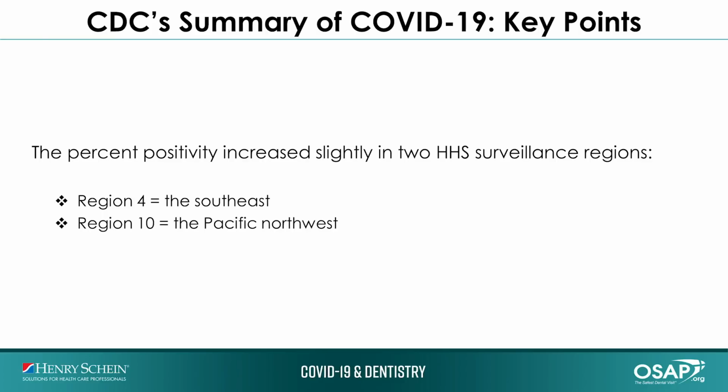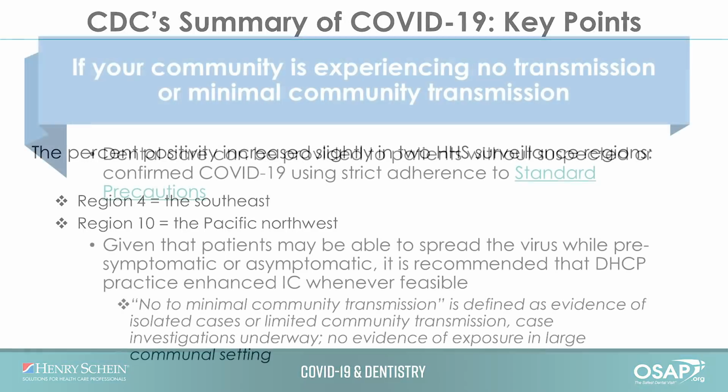So there are some key points I'd like to talk about, and there are 2 areas where we've actually seen an increase. And that is, regretfully, where I live in the Southeast, Region 4, and Region 10, the Pacific Northwest. So it's really important as we try to judge the level of risk, even though we're going to have to incorporate our newfound standard precautions, which are going to involve an N95 for aerosol-producing procedures, that the amount of risk that you face could be based on where you live. If you're in a very rural area that's had very few cases, then you're in a different position than if you are in New York, which is just opening up for dental care. So it's just based on where you live, and you need to stay aware of your environment.